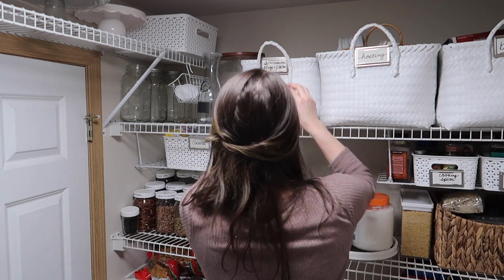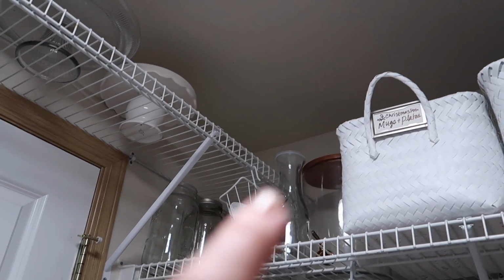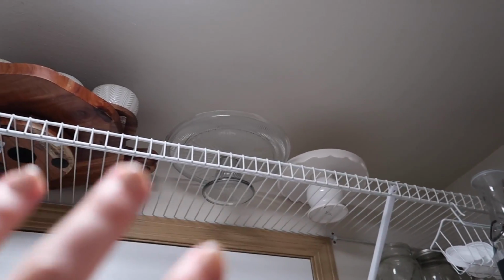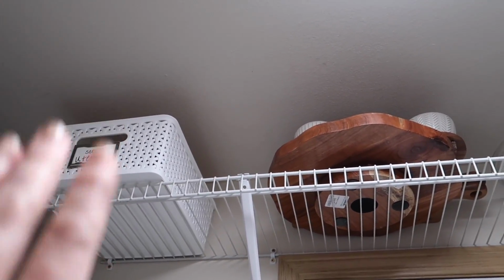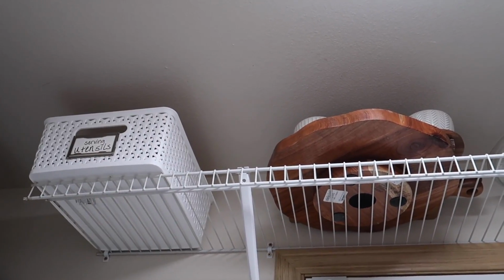Okay, so I just wanted to show you what's going on in here. I have some baskets there, and then I have my beverage dispensers. I have some of my tiers, my wooden serving stuff. I made a bin for serving utensils, which is actually something that I find that I need more of, so I'm gonna keep my eyes out for that.